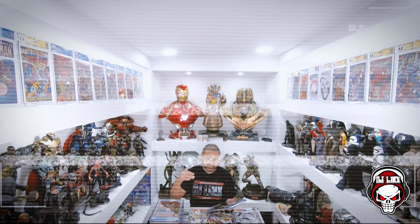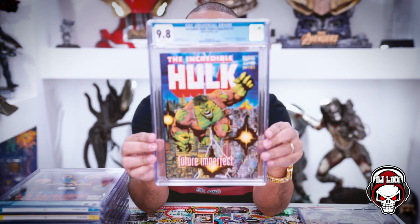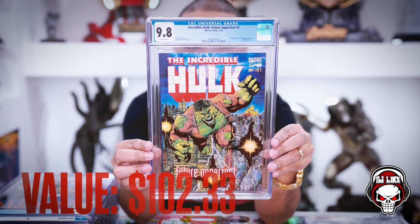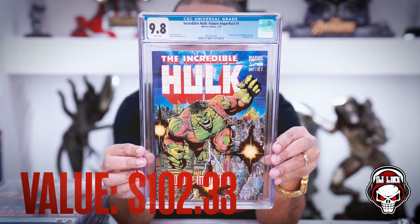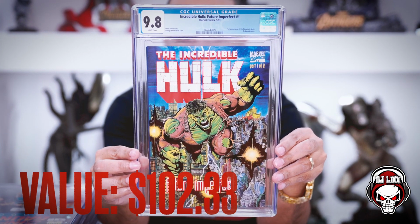The next book that we have up, and this is gonna be Incredible Hulk heavy, by the way. As you can tell, I'm in like the H and the I's, because I've been trying to go alphabetical order. This right here, Incredible Hulk Future Imperfect number 1 from 1993. Oh, this is so cool right here. And an embossed cover, which is dope. CGC 9.8 white pages, and the story behind this is the first appearance of Maestro, which is the evil future Hulk. And Maestro is just a dope ass character.